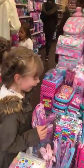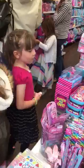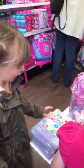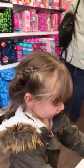Wow, Alice-Rose, what have we got? There's loads of them. I just can't wait. I can't see. I don't know what I'm looking for. Alice-Rose, what are you looking for? The water bottle? I already know where it is. I already know where the water bottles are. Okay, where are the water bottles? Let's go and see the water bottles.